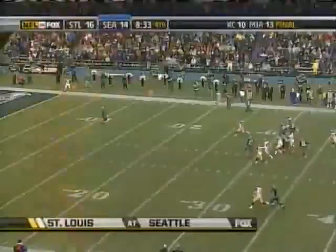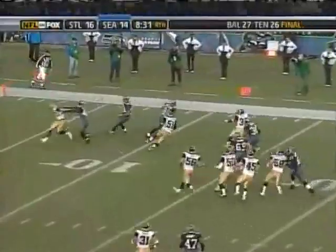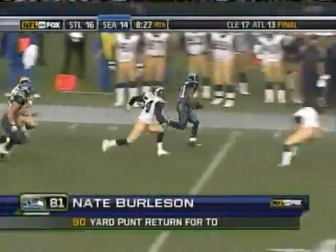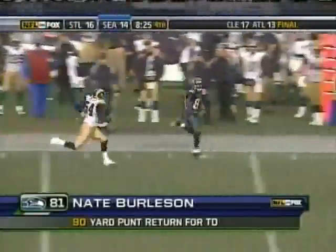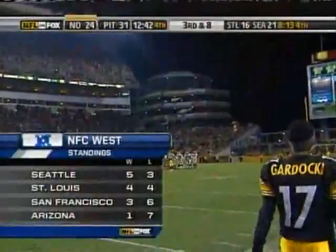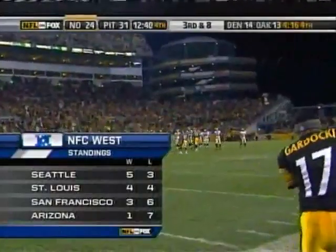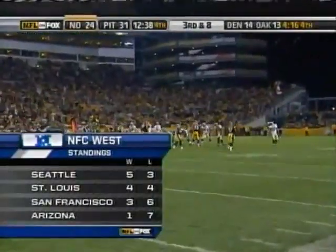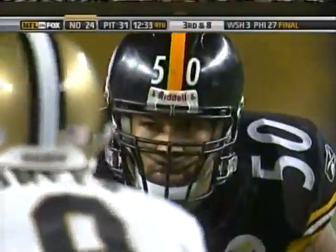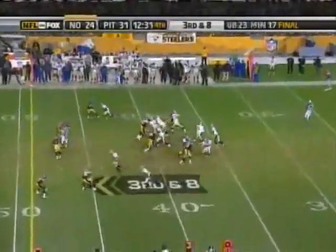Well, Joe, we all know Reggie Bush is a lot of fun to watch when returning punts. So too is Nate Burleson. Thought he might fair catch that one. Instead, he is gone 90 yards as he screams it down the sideline. Seahawks lead the Rams 21-16. Back to Joe, Troy, and Pam. And if the Seahawks can get a win and go to 6-3 as they're about to get healthy with Hasselbeck and Shaun Alexander coming back, they run away from the Rams and hide in the NFC West.